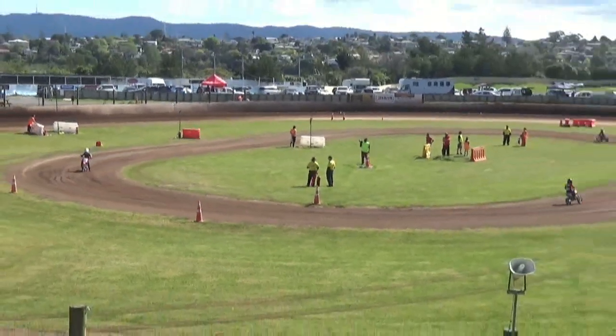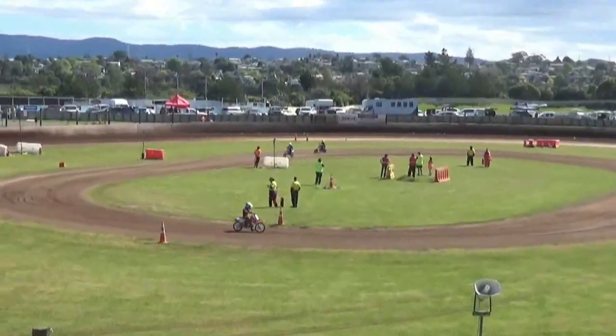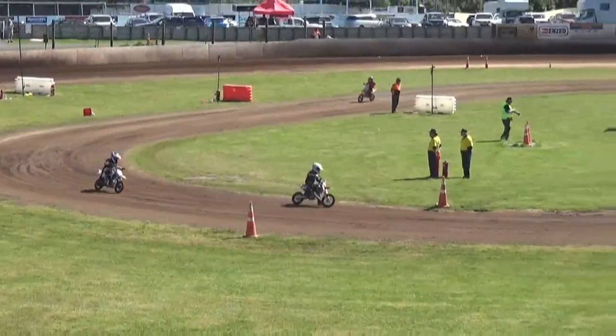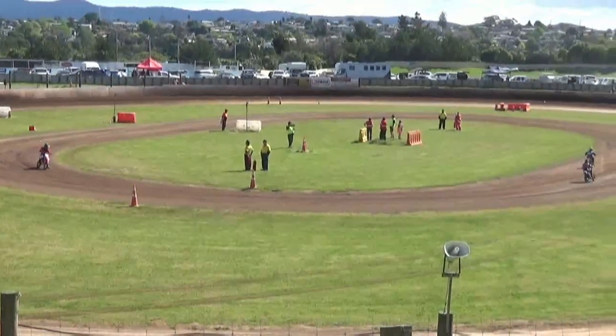So they come back around. Once she got going, she's looking really good out here. Is she going to be able to challenge Josh? I think Josh has won most of the races today, doing a really good job out there. Ella trying a slightly wider line than Josh. It seems to be working as they come back up.